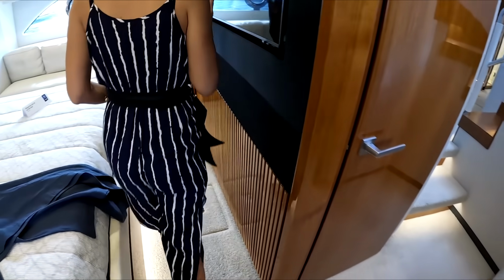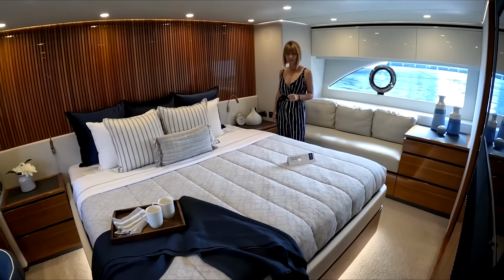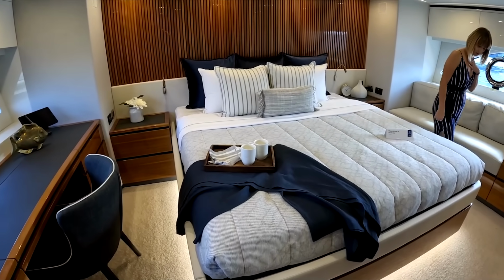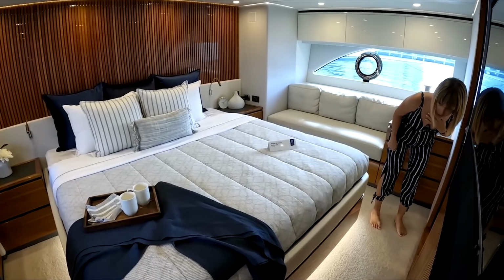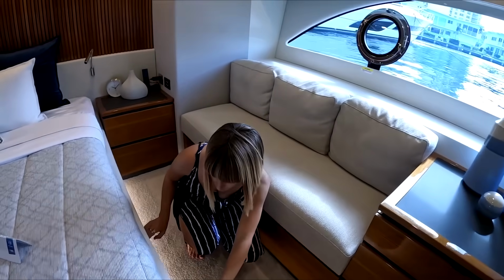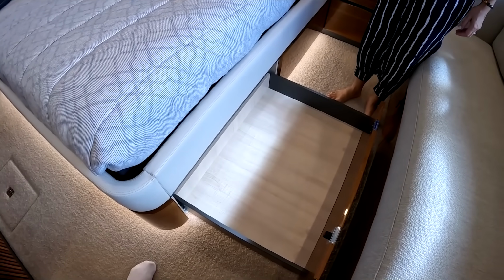How brilliant is that? We're walking into our owner suite. Full beam. Is this a king size? That is a king size. That might even be a California king. It feels very large. Do you also have drawers on your side? Yes, I do. Let's show the ones on your side. Big drawers. Wow, impressive.